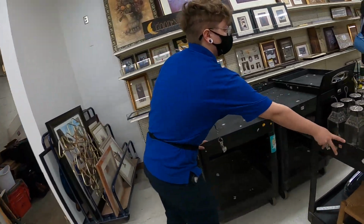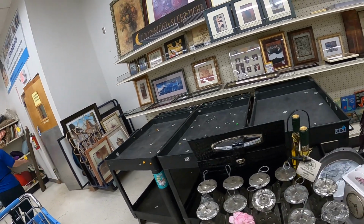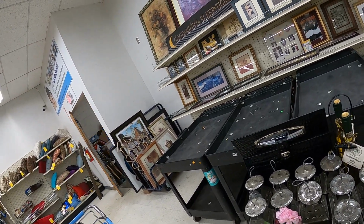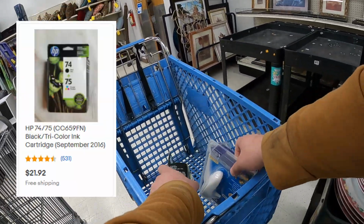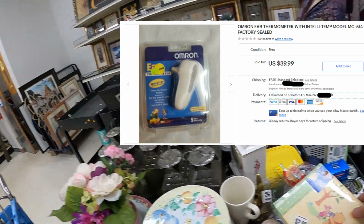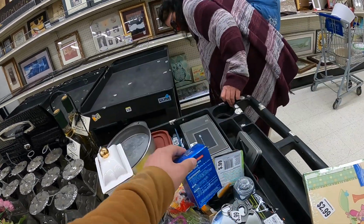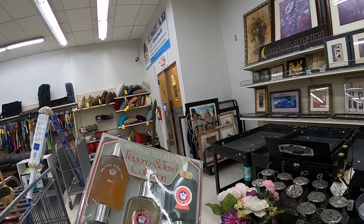And then I abruptly cut to a new stock cart coming out here, just trying to find some things. Instantly, I see this ink. It's expired, but it should sell quick. And I've already sold the Omron ear thermometer for 40 bucks. I want to say I paid like $3 for it.